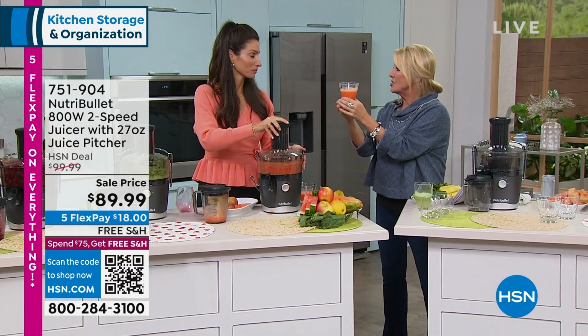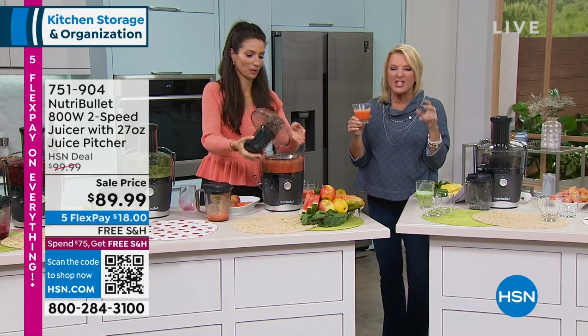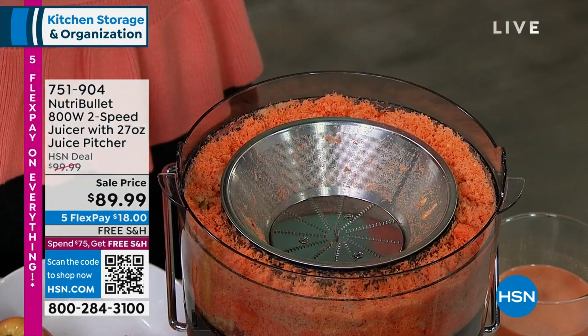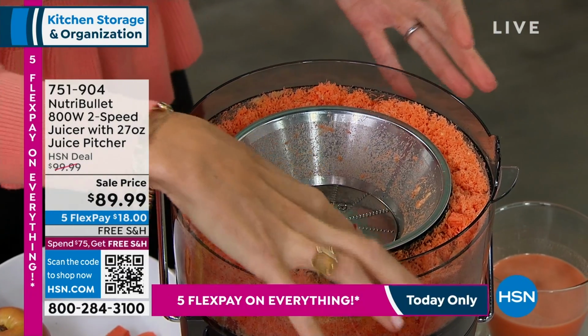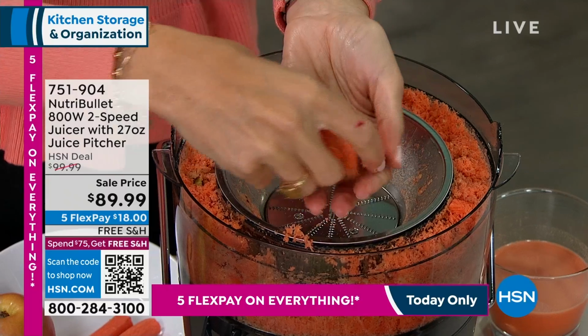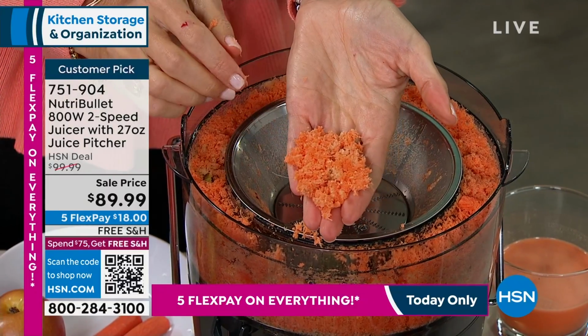You know what else is nice too? A lot of times you get those kind of blender things and you feel all the pulp and stuff. This is literally so clean. If you are a smoothie person, use the pulp. So I want to show everyone. Oh, that's gorgeous. Fantastic.